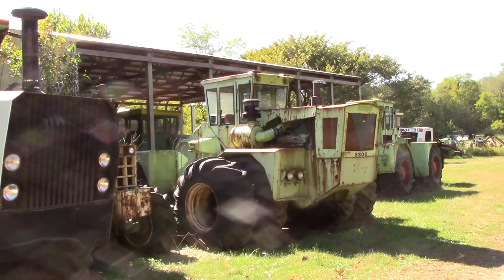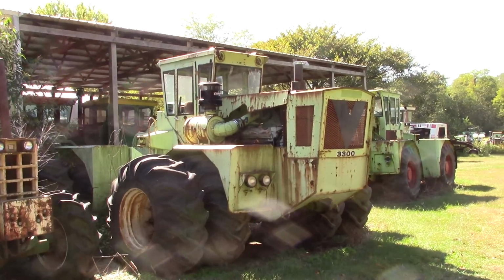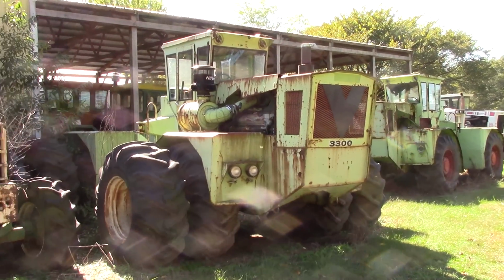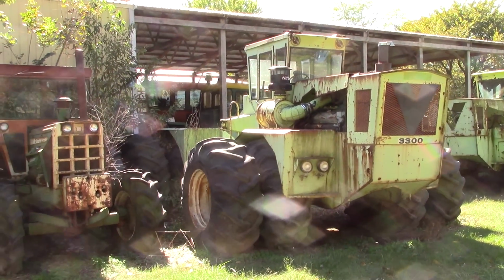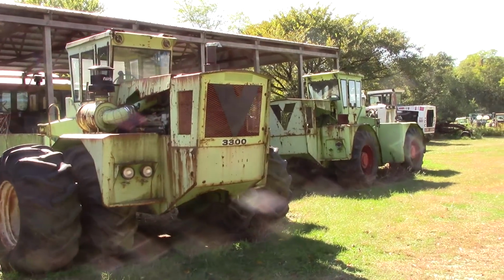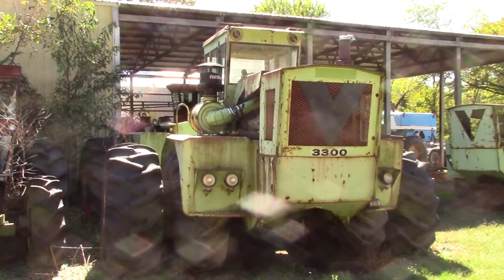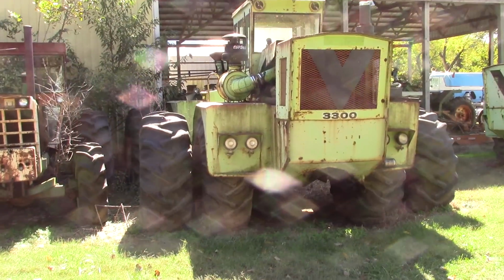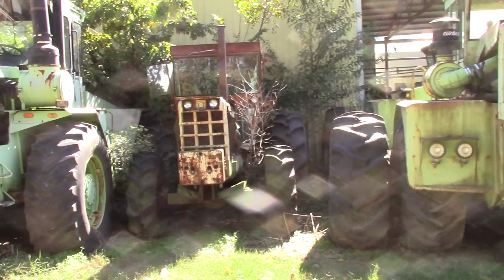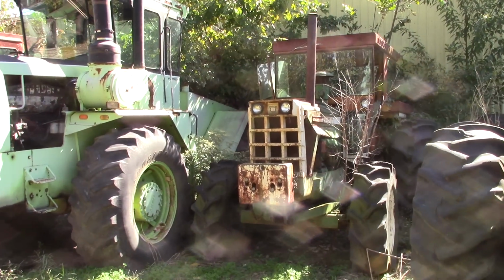Here we see one of the big Barn Series Steigers, the Steiger 3300. This was a top-of-the-line model in the late 1960s. Chris has two of them in his collection. As you can see, this one is fitted with duals, and another one is parked over this way. Chris is also a white farm equipment fan, and here we can see an Oliver 2255 in the lineup.